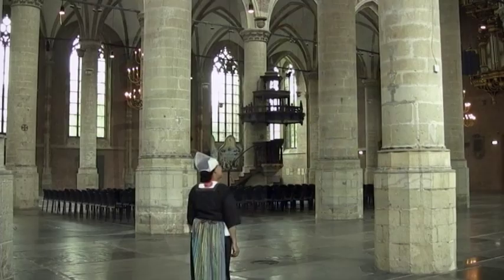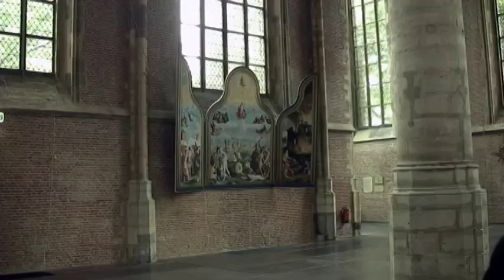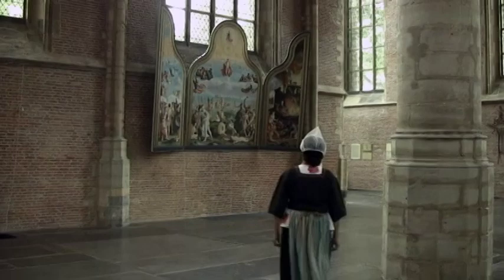When it comes to Europe, you never know where you'll find art treasures. In the Peterskerk in Leiden, you turn a corner and all of a sudden, the Last Judgment, the famous 1527 triptych by Lucas van Leiden.